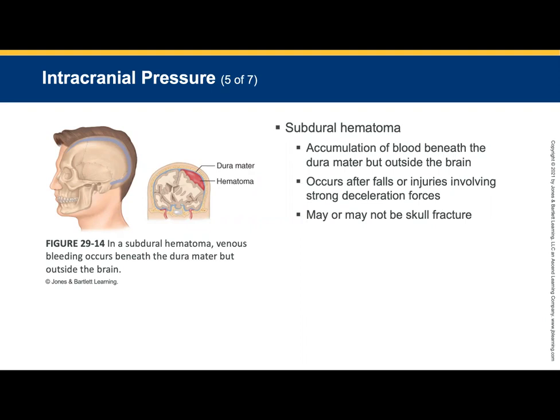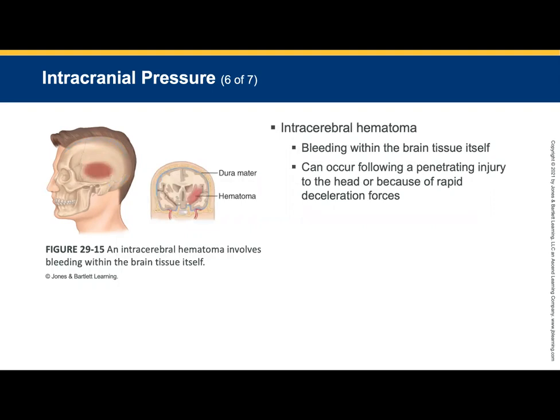We're there to take them to the most appropriate facility. So you have your intracerebral hematomas. These are swellings within the brain tissue itself. Many small, deep intracerebral hemorrhages are associated with other brain injuries, and they can occur following a penetrating injury to the head or because of rapid deceleration forces. So a car wreck can also do this.